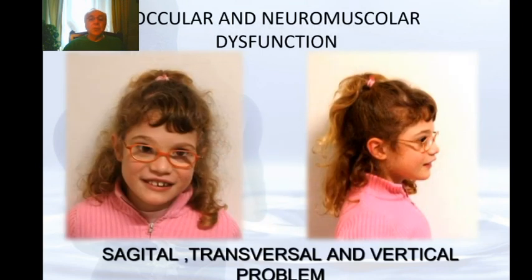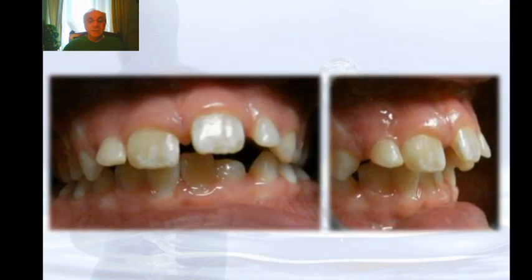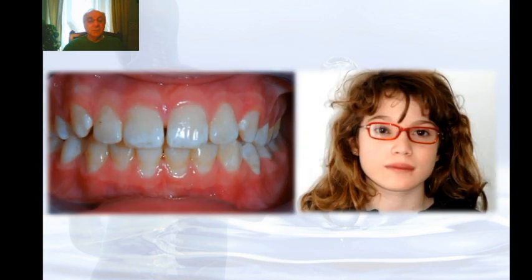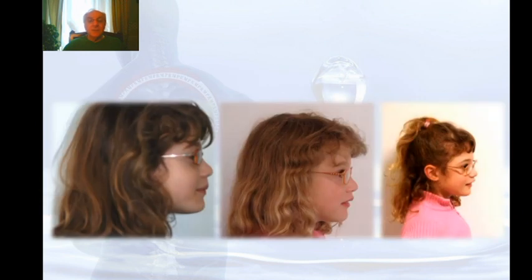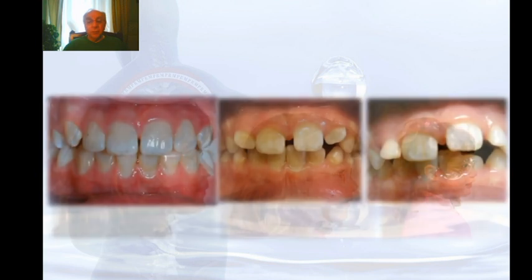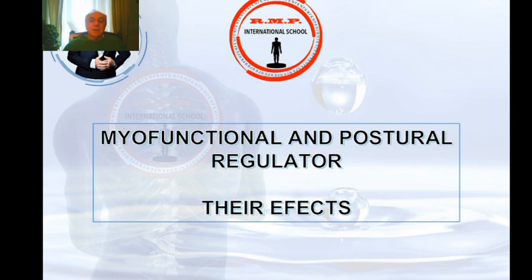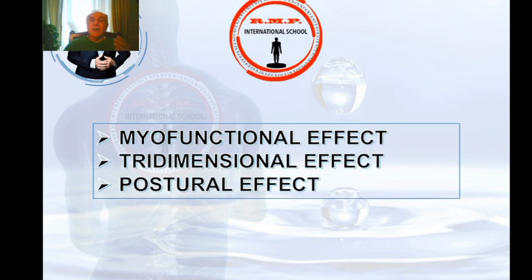This was an ocular and neuromuscular dysfunction. Look at this. And look at the evolution, how it's changing slowly, slowly. No orthodontic treatment, just correcting the function. Acting physiologically in the body, not against the body, helping the body. The myofunctional and postural regulator does that and has different effects: myofunctional effect, tridimensional effect, and postural effect.